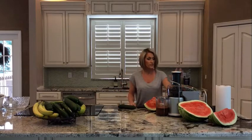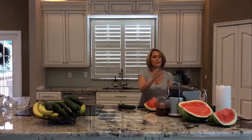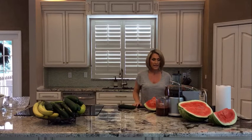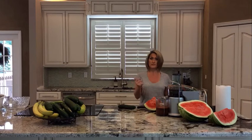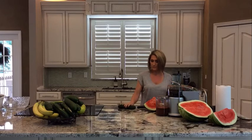So I'm using the Breville juicer, and what I like about it is it has a really wide mouth here, so I can put apples and larger fruits and vegetables in here to juice. And later we're going to do an episode on the difference between juicing and blending, but the cool thing about juicing is it allows your digestive system to not do so much work, but you still get a lot of the nutrients. So we are going to turn it on low because these are soft fruits and vegetables here.